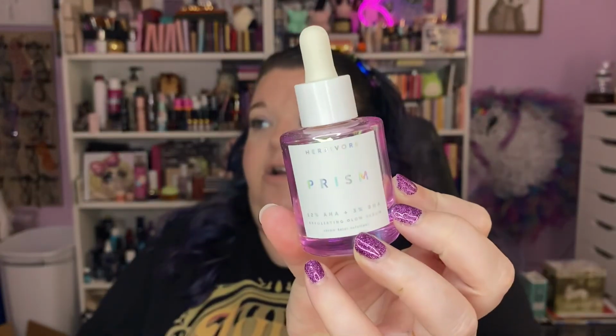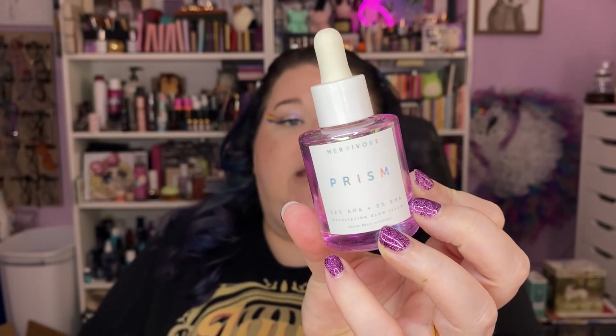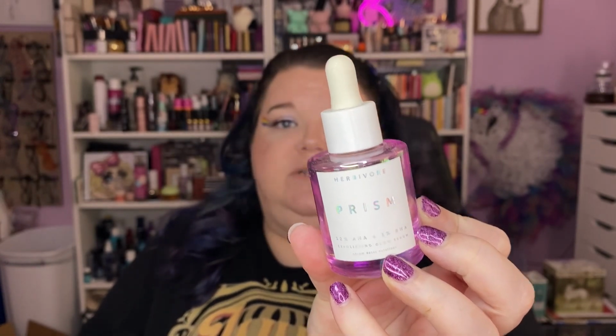Okay, I used this very fancy thing, Herbivore's Prism Exfoliating Glow Serum. It had 12% AHA, 3% BHA. This is a beautiful jar. It's iridescent. It's gorgeous. Came in my Beautylish Lucky Box last year, I believe, or Lucky Bag, and I would not purchase that for the price. But it was wonderful and I'm glad I used it, and it was a beautiful bottle. So there's that. Aesthetically gorgeous.